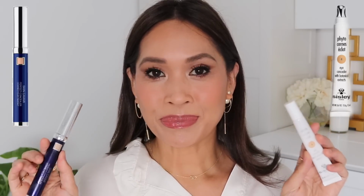Then for under eye concealers, even if you've been here once or even twice, you probably already know I've been using these nonstop. The Sisley Eye Concealer in number 4, as well as La Prairie under eye concealer, also in 4. I said it before, you do not need both, but I do use them both and I will repurchase both. But if you were going to pick one, I would go with the Sisley just because I think there's heavier duty coverage here. It's not as fluid as this. This is more fluid.